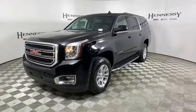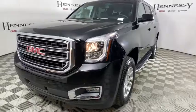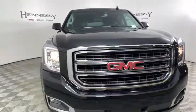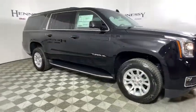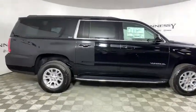We are pleased to show you the 2020 GMC Yukon XL. GMC Yukon XL is a great choice for families who need a full-size SUV with maximum seating. The looks don't hurt either. This vehicle has less than 100 miles. Here are some of this vehicle's great options.